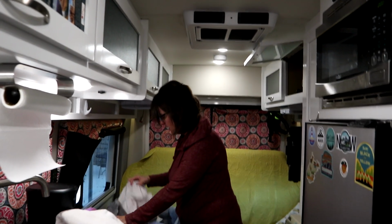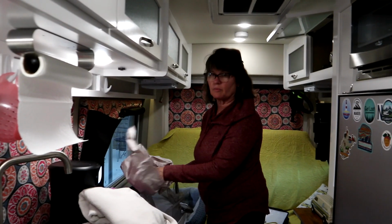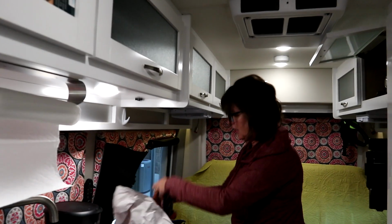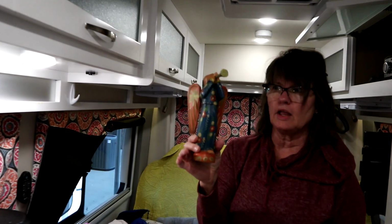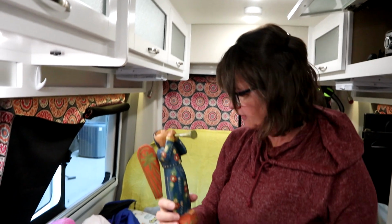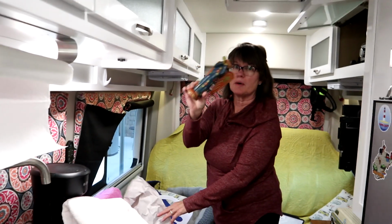Yeah, I have to buy. And I don't know if anybody knows this, but I am cuckoo for carvings. Cuckoo for carvings. Yeah. And I bought a little carved angel. It's like Guatemala carving. So that's what I got this time. I'm going to take it in. It's Christmas time. I'm going to start decorating.